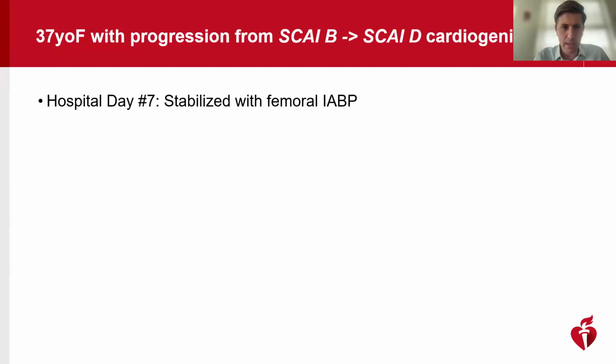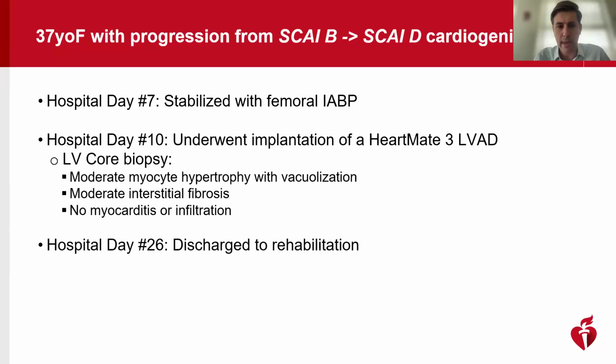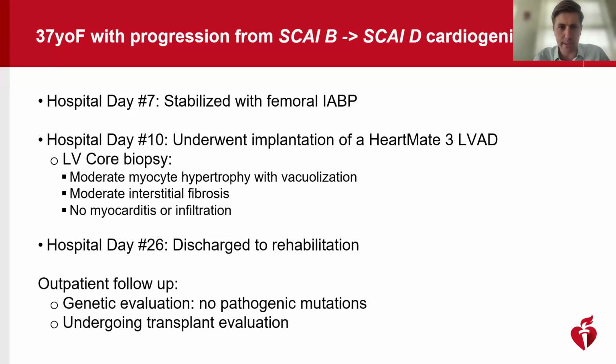And one more. She underwent emergent placement of a femoral balloon pump. Next slide, please. This fortunately stabilized her enough to get to a durable LVAD implantation with HeartMate 3. During this time, she underwent LV core biopsy that was sent for pathology and didn't show any evidence of myocarditis or infiltration. It did show myocyte hypertrophy with vacuolization. She then did remarkably well and was discharged to rehab about 2 weeks after LVAD implantation. Next slide, please. Outpatient genetic evaluation was unrevealing, and she's undergoing a transplant evaluation.